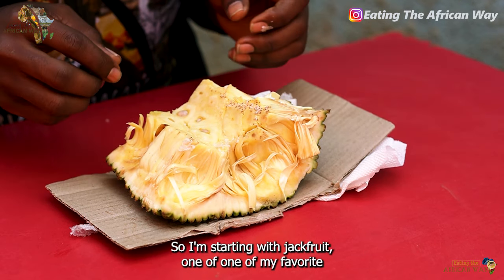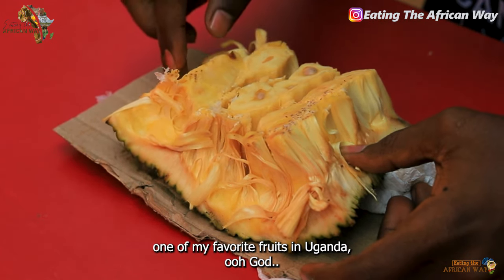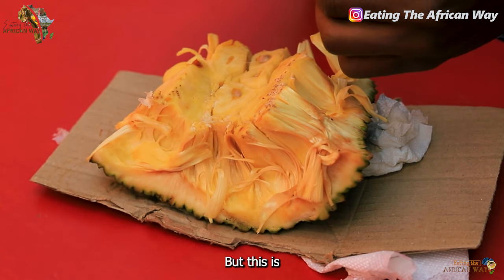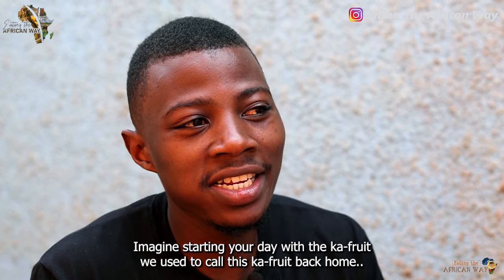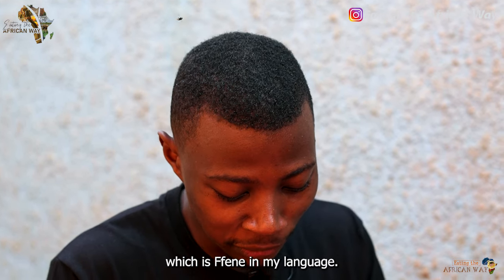So I'm starting with jackfruit, one of my favorite fruits in Uganda. I think in 2 minutes from now, I'm going to receive my breakfast, but this is a good treat I always get from this place. Imagine starting your day with kafruit. We used to call this kafruit back home, which is fene in my language.